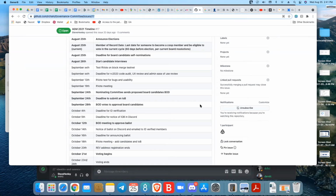Okay, and then let's see here. Around a month from today, on September 24th, the nominating committee will send the proposed board candidates to the board. And then on the 28th, that following Tuesday, so it's Friday, September 24th, and then that following Tuesday, September 28th, the board will vote on the approval for the board candidates.